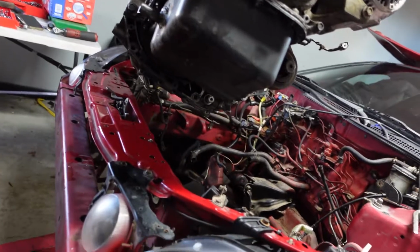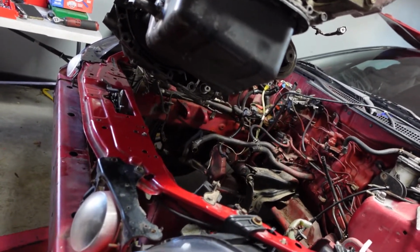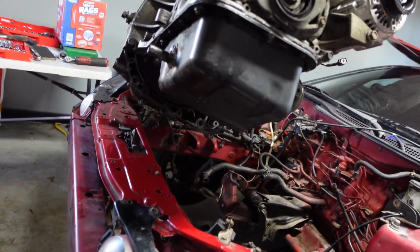The level on this floor is really bad. It ain't bad.